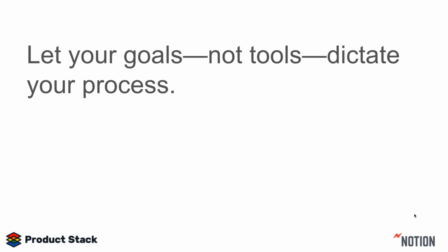If you are bending your own process to the rules of the tool, you're going to find that your workflow is now no longer in your control, and you may not be as happy or as productive or as creative as a result of that. So just wanted to throw that out there and keep that in mind.